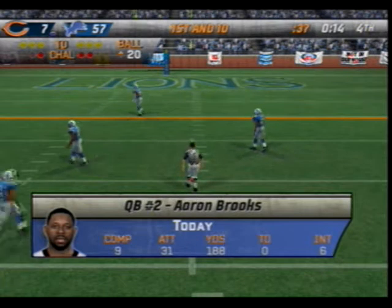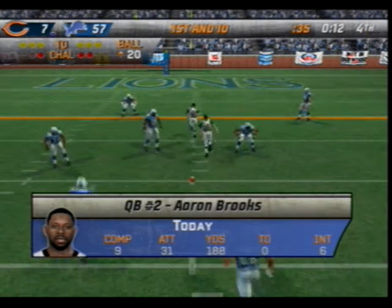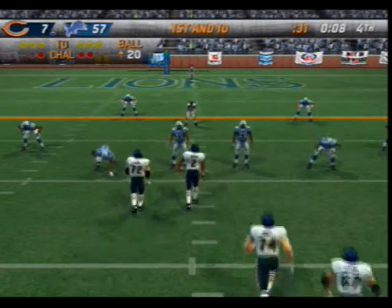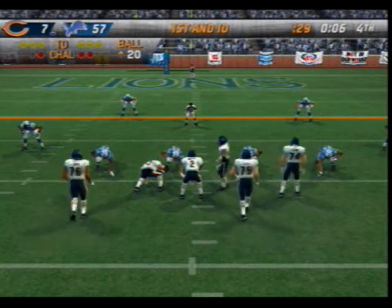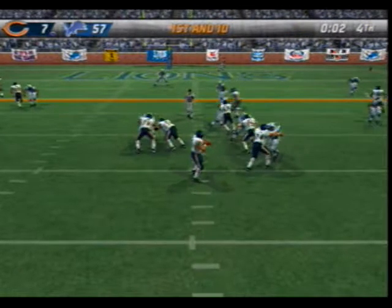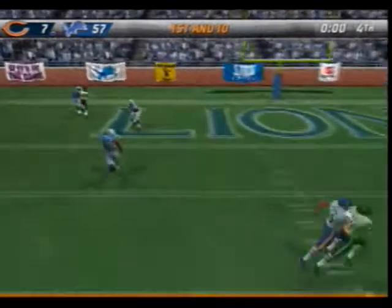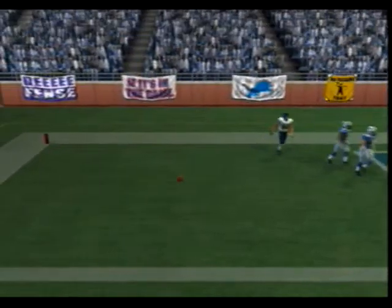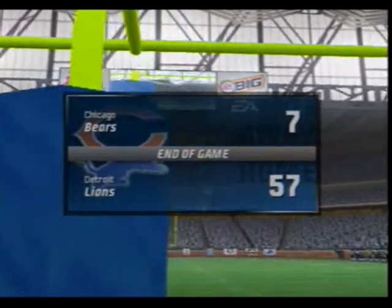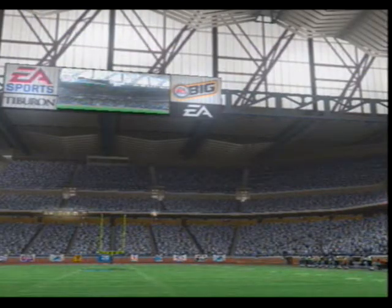They're going to go with a no huddle. He'll pass on first down. Soft lob to the end zone. Nearly intercepted. Not much of a contest. One team pouring it on for a big margin of victory.